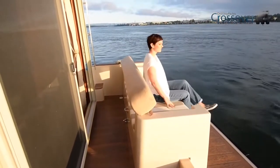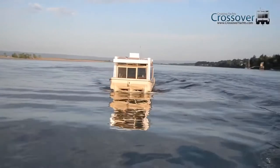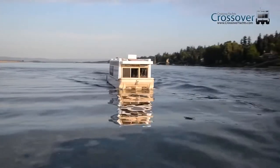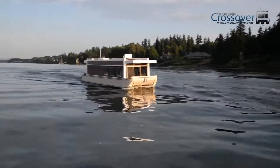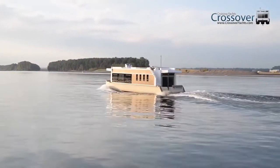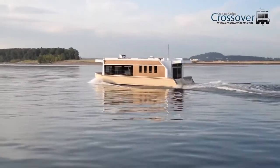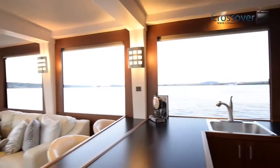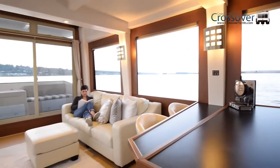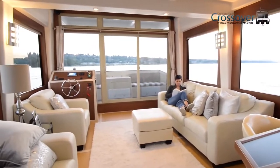The crossover has an extremely efficient trimaran hull shape with a high bow for cruising in rougher water, including protected salt water. The single diesel engine pushes the boat at about 12 knots, and we have an optional full electric propulsion package. The crossover has a generator, inverter, heat and air conditioning, standard balanced stern thrusters, an optional gray water tankage, and navigation electronics.